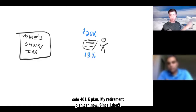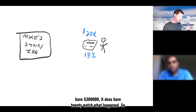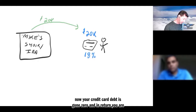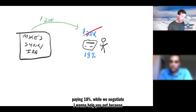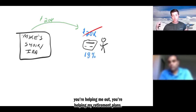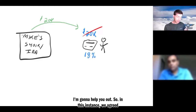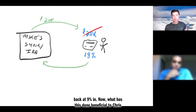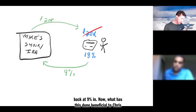Now, my solo 401k plan, my retirement plan, since I don't have $300,000, it does have $20,000. Watch what happens. Now I can take my $20,000 from my solo 401k, and now your credit card debt is gone, zero. And in return, you were paying 18%. While we negotiate, I want to help you out because you're helping me out. You're helping my retirement plan, so I'm going to help you out. So in this instance, we agreed, hypothetically, you are now going to pay my IRA, my solo 401k back at 9% interest.